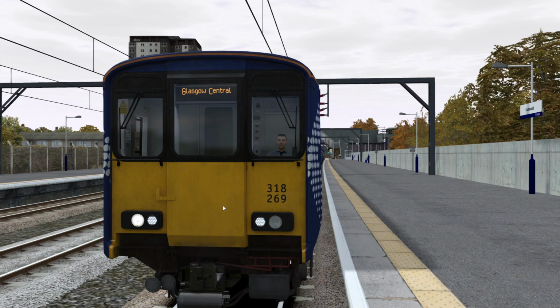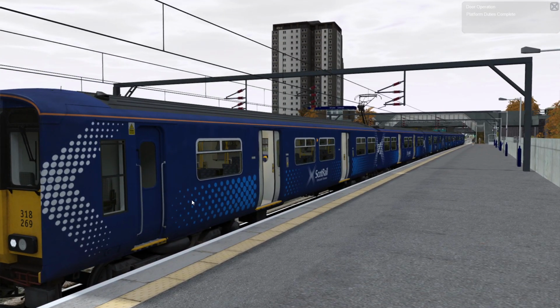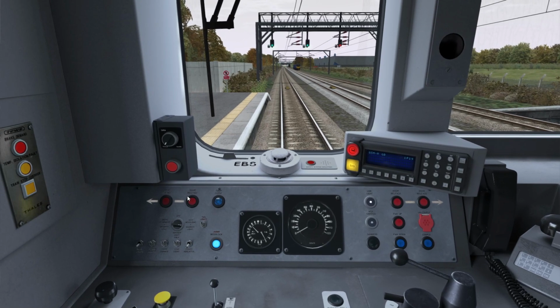I do like the 318s. Like I say, I think they just look weird. They look like nothing else on the UK rail network. Because these aren't really packed. These are sort of 320-esque units.